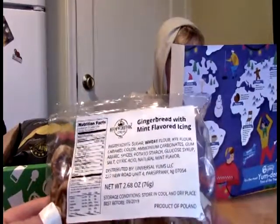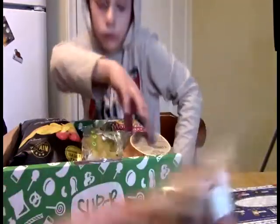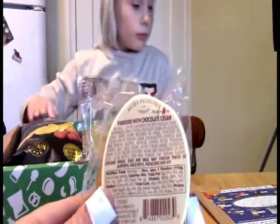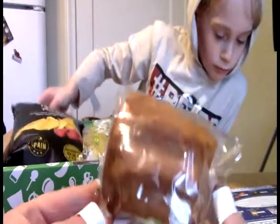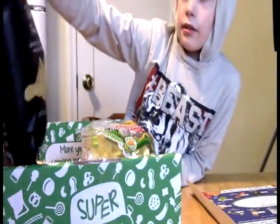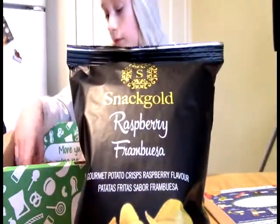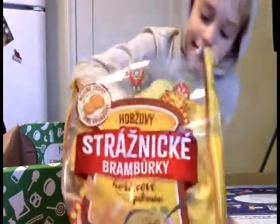So we have, this is Poland. This is the gingerbread with mint icing. These look like cookies. What is this? Okay, this is Pandoro. This is from Peru. This is a Pandoro with chocolate cream. I'm going to need to get a plate and a knife for this one. Look at all this stuff, guys. Raspberry frambuesa. It is potato chips that are apparently raspberry and salt from what I'm getting out of this.